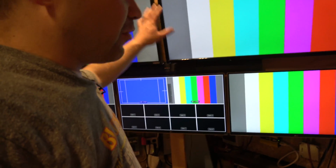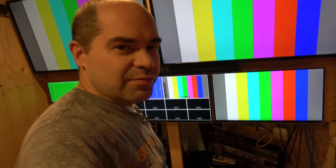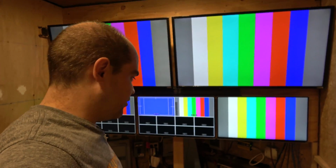I can't remember the model number on any of these off the top of my head, but if anybody's interested, I can look that up and share that in the comments.